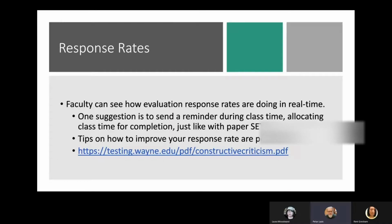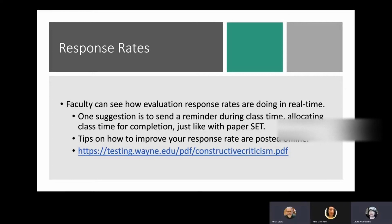Response rates. Faculty can see how evaluation response rates are doing in real time. One suggestion is to send a reminder during class time, allocating class time for completion, just like we did with PaperSET. There are also more tips on how to improve your response rate that are posted online on the website listed below. The website is helpful because sometimes people don't give you useful information. The nice thing about this online environment is that the students can just type their answers.